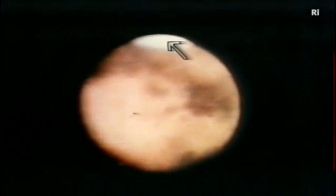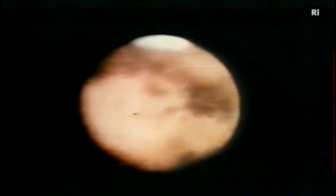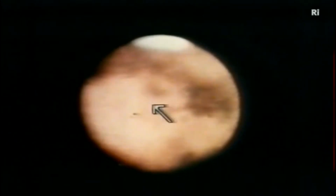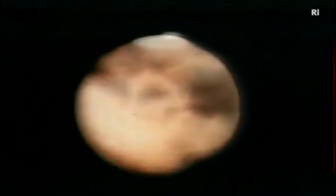Good. Now, we see a large polar cap, which means it is winter. Right? In winter, the polar cap is large on Mars. In spring, it is small. We see only a moderate contrast between the bright and dark markings. Here is the Solis Lacus region. Now, if we can dissolve into the next image, lovely.